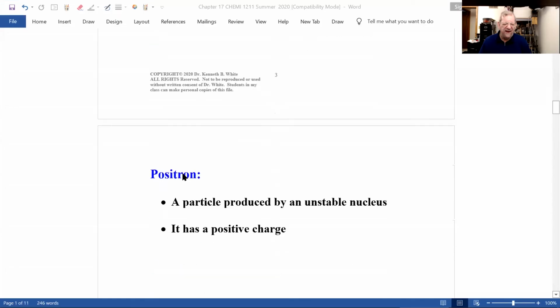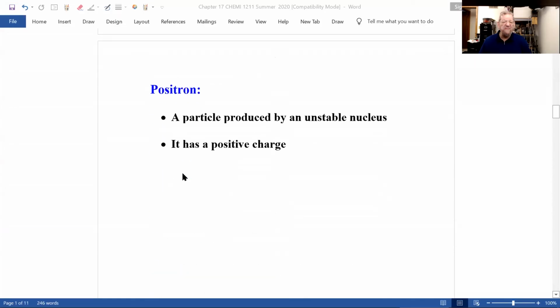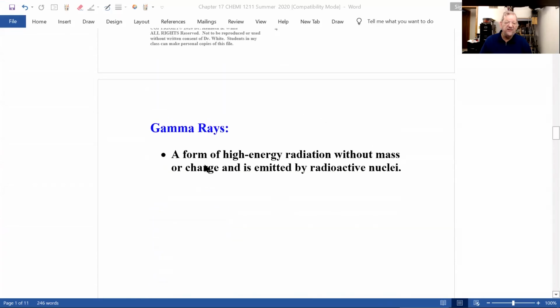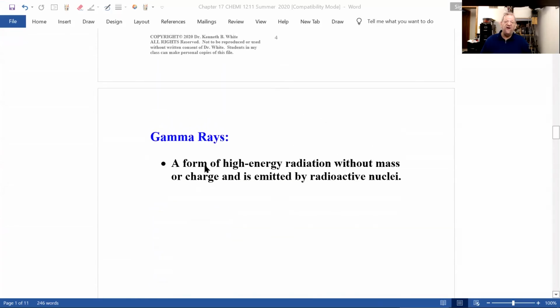All right, and another one is called a positron, and it has a positive charge. And finally, we have very high energy rays called gamma rays. Gamma rays are a form of high energy radiation without mass or charge. This pure energy is emitted by radioactive nuclei.